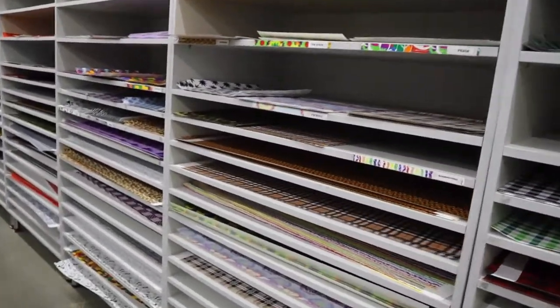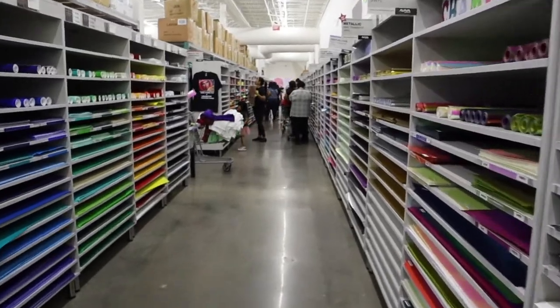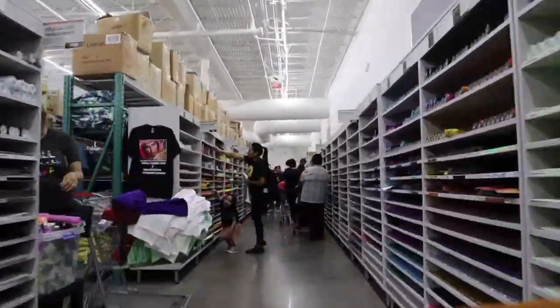But yeah, pretty much this is it. They carry all of this. They also carry cutting machines, and they carry heat presses. Let me walk that way to show you guys.